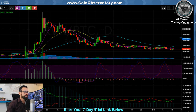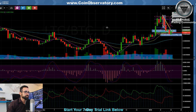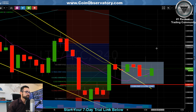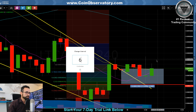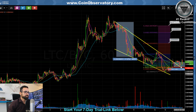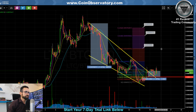I have not covered LTC, though I did put out a signal on Litecoin a little earlier. Litecoin BTC is looking prime for another leg up. I still have my signal drawn out here. We've got this falling wedge. It's actually not a bull flag, let's go to the hourly. So there's a falling wedge. It broke out and it retested. Now we're seeing the continuation. We should see at least a 10% move up.